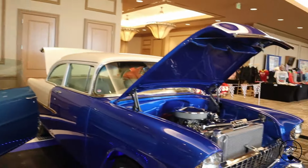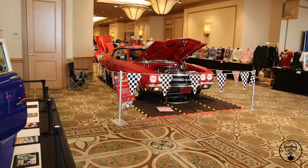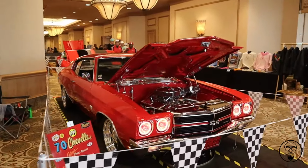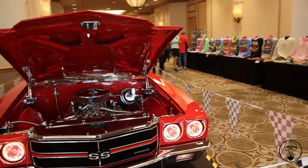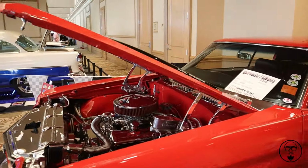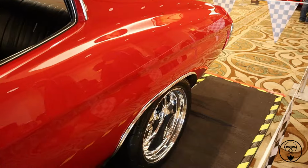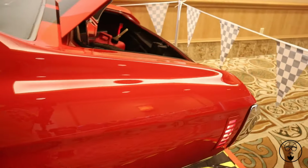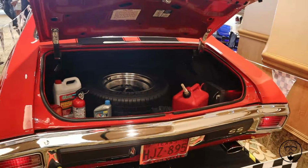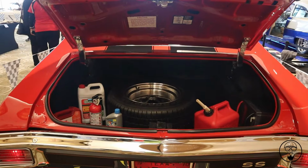Hold on. What we got over here with the devil eyes? Now, this is a 70. I don't even have to get to the taillights, and I can tell you this is a 70. It's not a 69. Yeah, like that lip on the back, that I do like. Beautiful. Trunk looks like it's never been driven. And these are the taillights I was looking for when I said I'll go to the taillights on the other one.